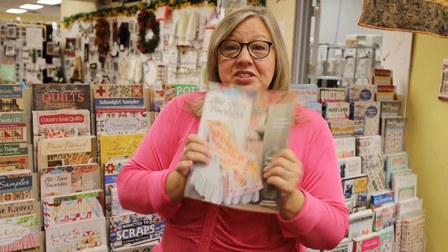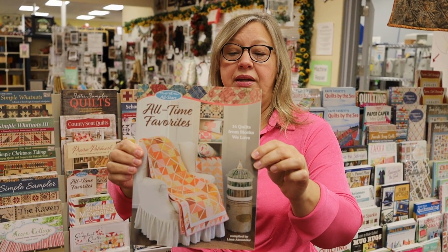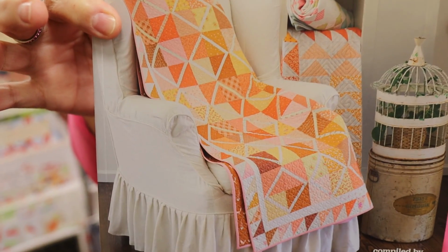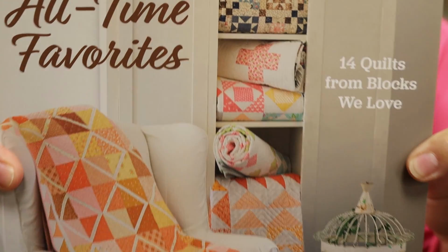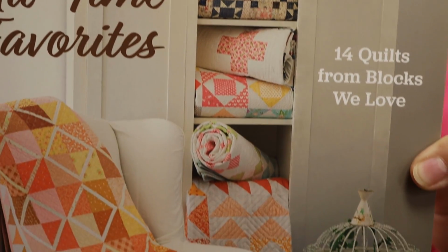But let's talk about the other things coming in the store. We've got some other fun stuff. This book just came in, and I just want to feature it because I love it. It's a Moda All-Stars book, and this has 14 patterns in it, I think. 14 exclusive quilt patterns, it says, and they're classic, tried and true blocks like churn dash, log cabin, sawtooth stars, and there's even some new ones in there too.